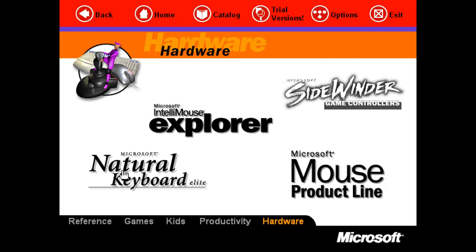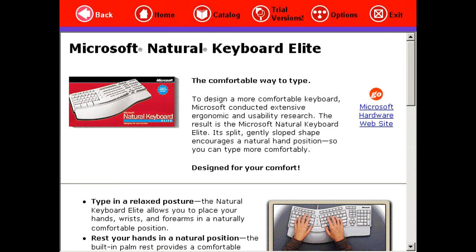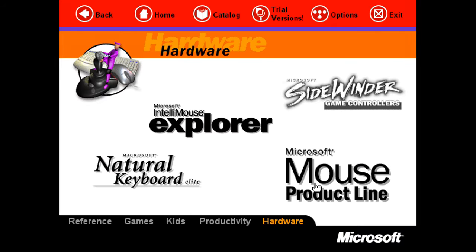Microsoft keyboard products for comfort and reliability. Microsoft has the right mouse for you.